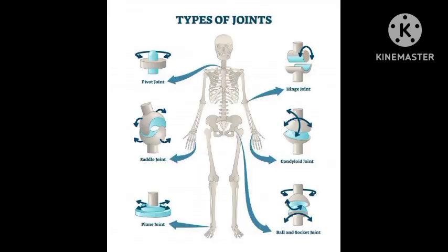Now I am going to tell you about joints. The bones are connected with one another by joints. A place where 2 bones meet is called a joint. Joints are held together by strong tissue called ligaments. Ligaments are strong, elastic bands. There are several joints in our body. The joint may be movable or immovable. Further, we are going to learn about movable and immovable joints.